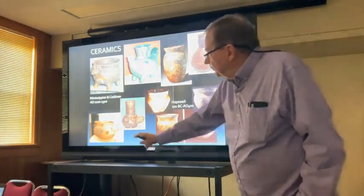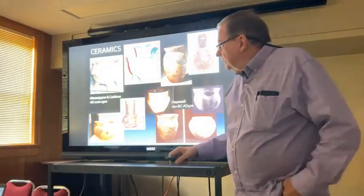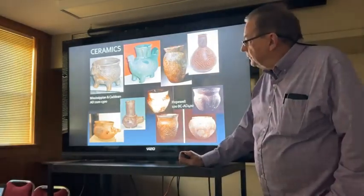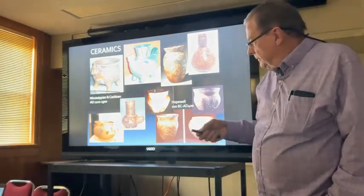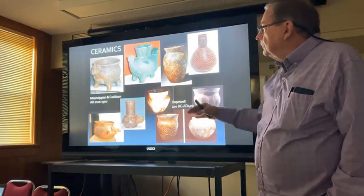The beaver effigy there shows a beaver holding a stick in his hand, chewing on it. And there's several varieties of that have been found. That actually came from the Cahokia area. And here we have a bottle with the head of a bear on it. So these are mostly Mississippian, and these are mostly Middle Woodland or Hopewell.